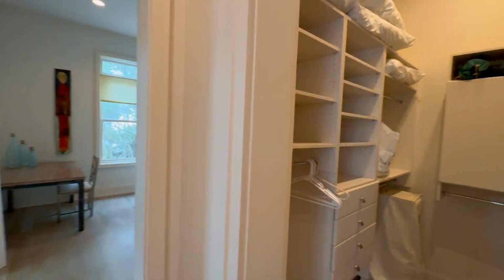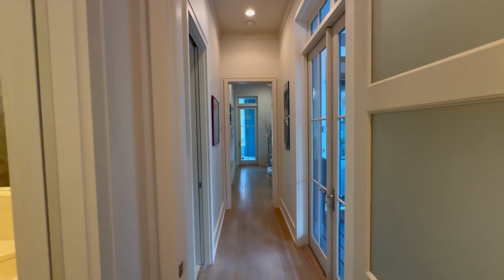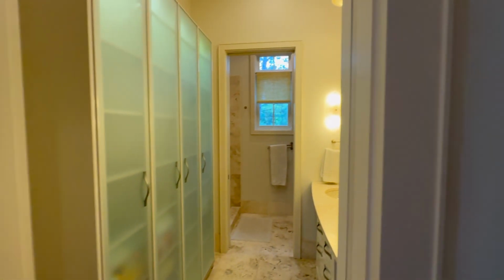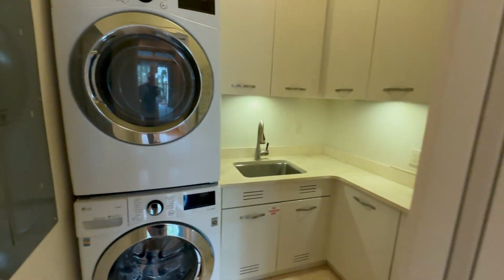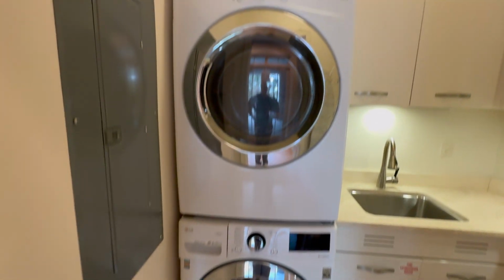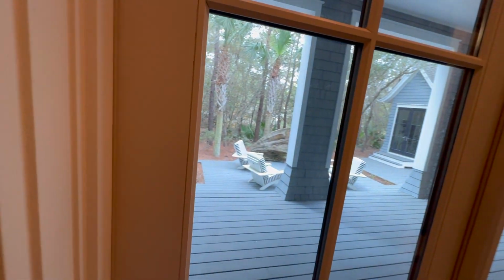But I do want to show you this because I think it's a cool setup for the first floor. This definitely could be a primary. They've got this door here, okay, that can separate the rest of the downstairs from the bath, closet, and bedroom, okay? And that was a large bedroom. All right, second stop is laundry. Stackable washer and dryer there on top of each other and some counter space. And nice high ceilings throughout. And again, everything feeds out.